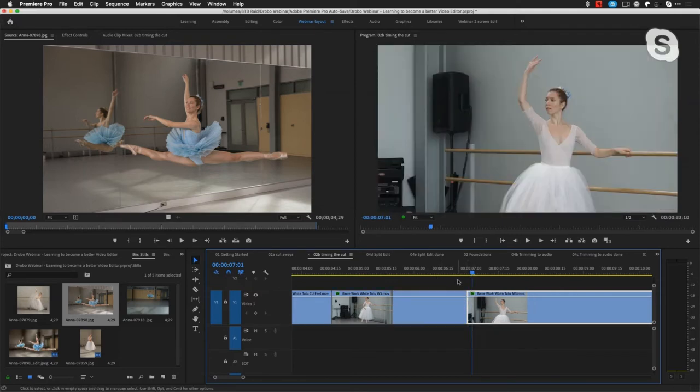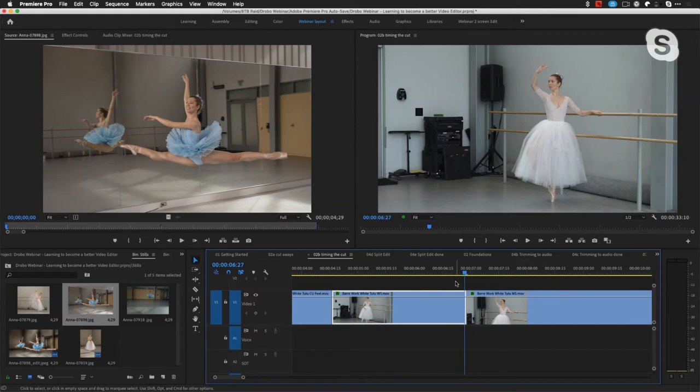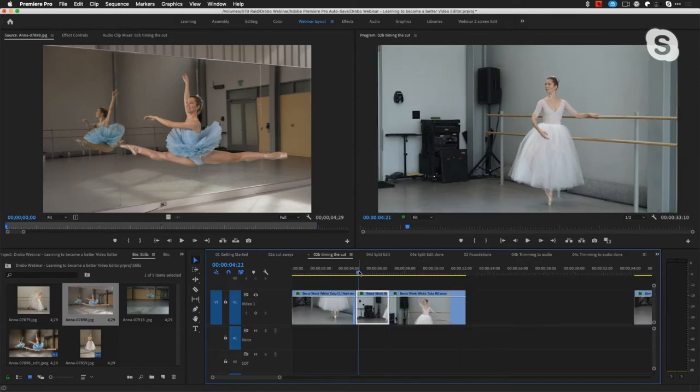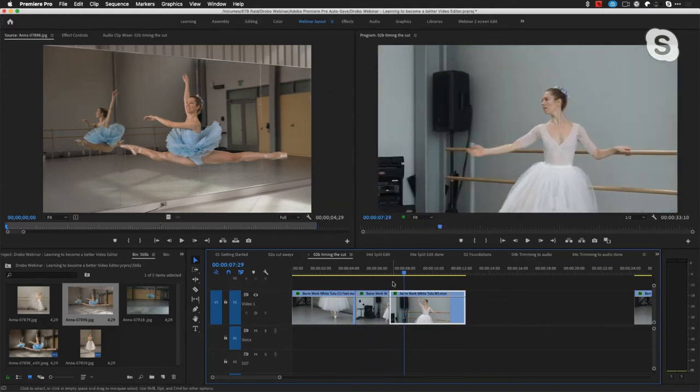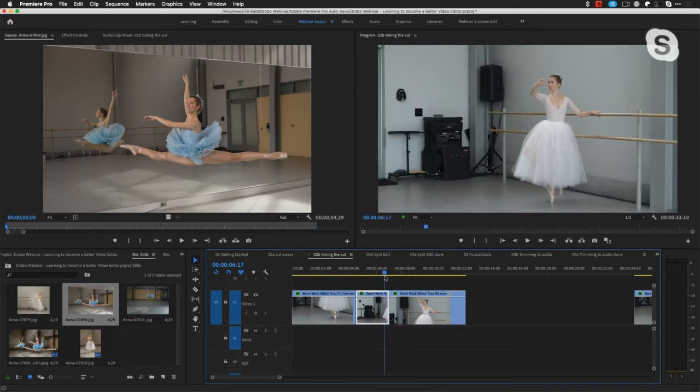Our brain will fill in if there is motion missing. So let me go ahead and just hit play here. You can see this. And even at this point, I think that it's still too static. I really want to pick it up here. Okay, so there's something that I would do.